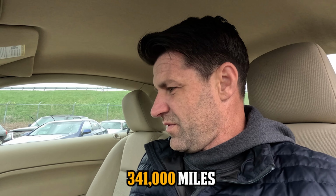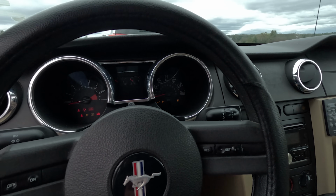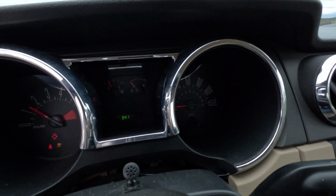341,000 miles? You know the game. So this might be in our price range. Do I want a 341,000 mile 6-cylinder Mustang? And this car is in incredible condition for that kind of miles. And it starts without a rattle. Yeah, that's the real mileage, 341. Wow. I would never be able to resell this, so it's cool, but I don't need it.